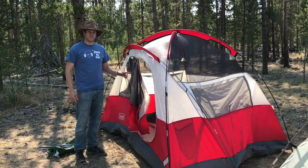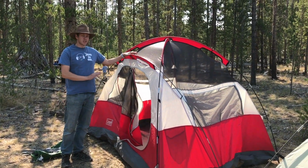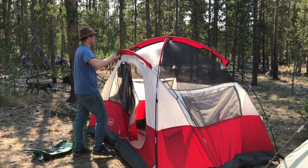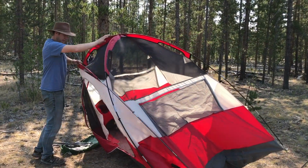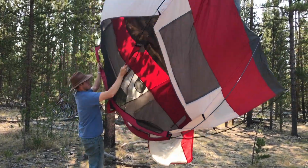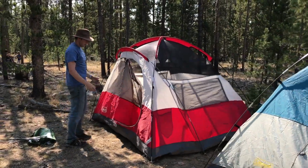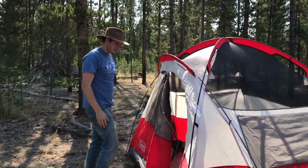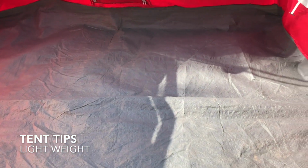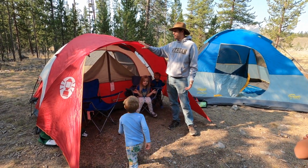Another huge pro of this tent is we've never had to sweep it out. Now it gets plenty dirty, but because it is so small and lightweight and very flexible, durable, I literally leave the door open, grab the bag, and just shake it out, and it's totally clean. It's awesome. No real cons. It's been a phenomenal tent for us.